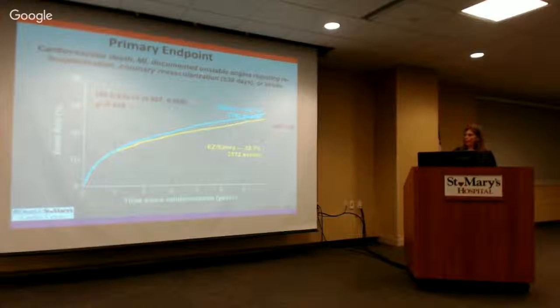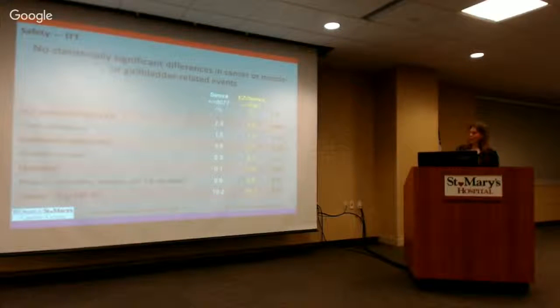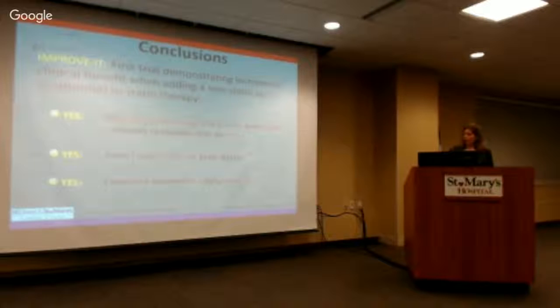Looking a little deeper, this was a composite endpoint, and the real benefit was in non-fatal MI and stroke prevention, which accounted for most of the benefit. Also important, it has finally put to rest any fears about serious complications that had earlier been attributed to ezetimibe. There was no statistically significant difference in any side effect between the simvastatin and Vytorin groups. This is an important study.